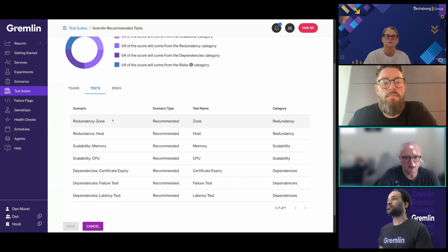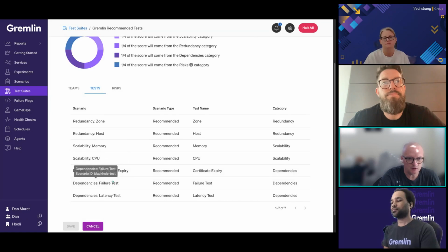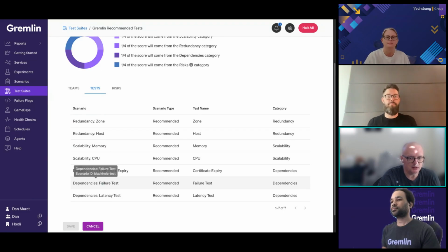So, what happens if a zone in your region in AWS goes down? How does your application handle that? Does that cause an outage because that's where your RDS lives? That sort of thing. Some of these tests are really great. Some of them may be a little too much for your environment or may not be completely applicable, but that's really why we have the ability to customize these test suites. Other things we can do for dependencies: certificate expiration, failure tests, we're running a black hole. Those things that we see as a dependency for your application will actually block the network traffic to simulate a failure of those. Those are some things that you can absolutely do.